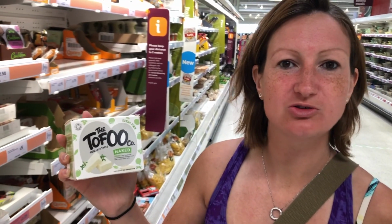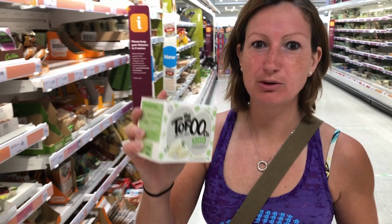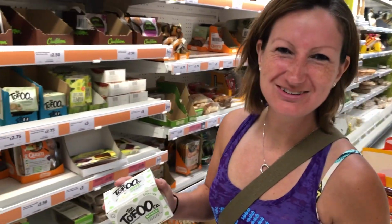This tofu is incredible. So what you do, you just squeeze out the liquid that's already there, pop it, marinate it in whatever you want. It will take on the flavour of it. Then pop it with some veg, a little bit of noodles, Bob's your uncle, Fanny's your aunt, off we go.